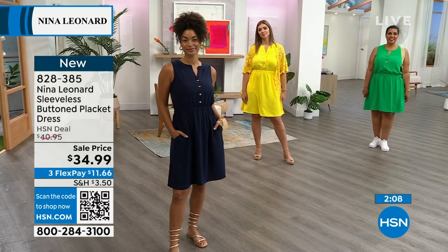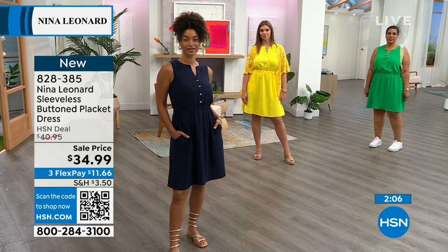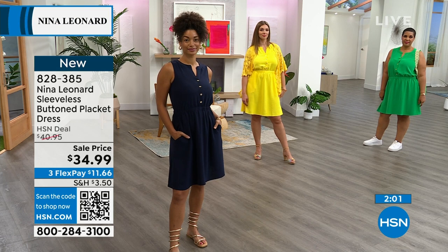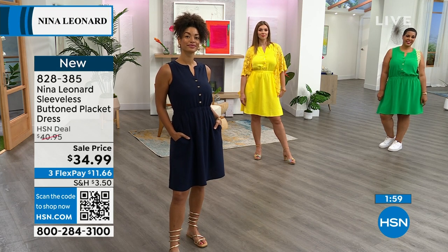You know, this again is a fabric that has a slight texture to it. So as I say, no need to iron, Nina Leonard. Again, please don't iron this dress because you'd ruin the texture.